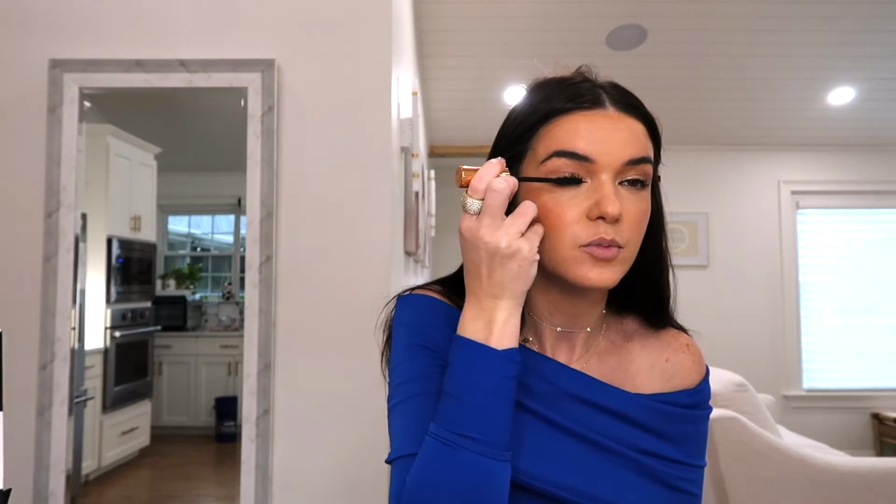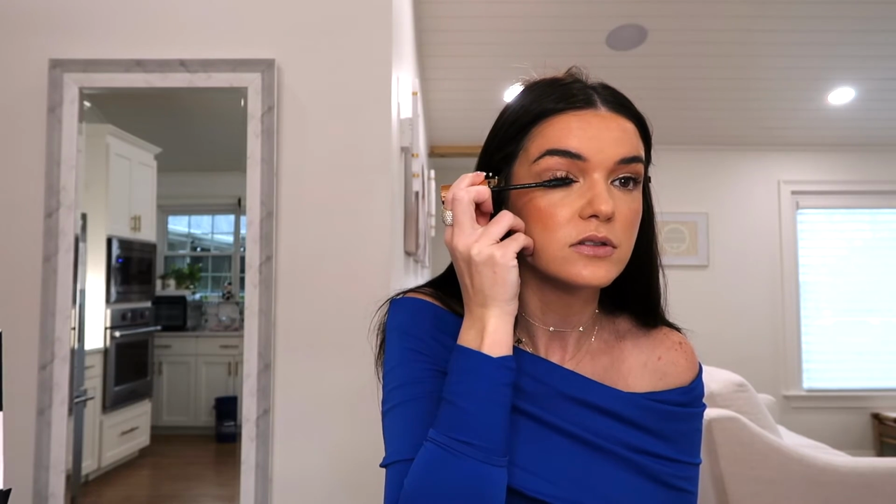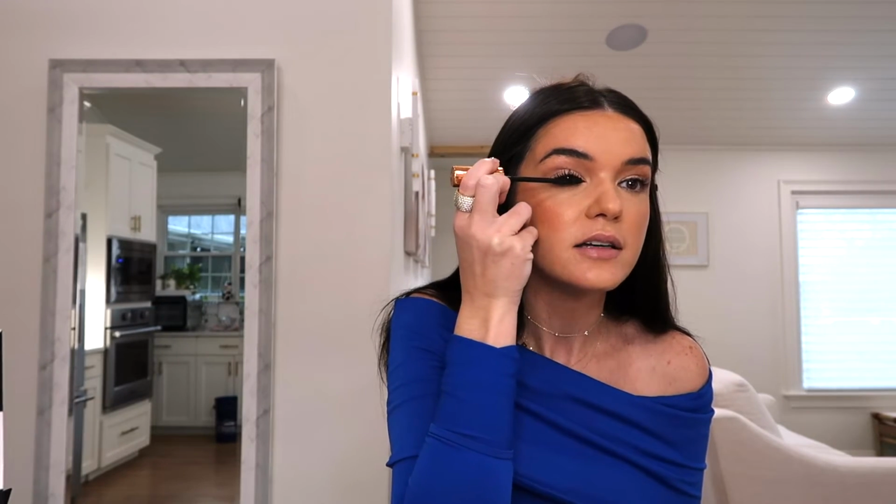So I think these bristles are gonna make my lashes look really good. So the Pillow Talk I got in a sample from Sephora, and I loved it so much that I bought the full size. And then with this Roller Lash, it has a lot of tiny bristles. So I think this will be really good to separate the lash. Yeah, I think this looks really good.